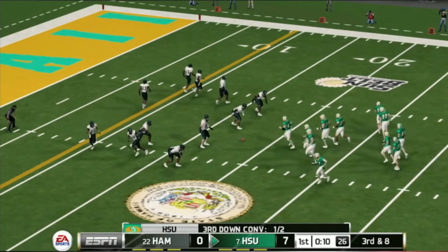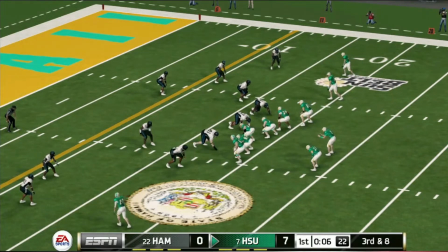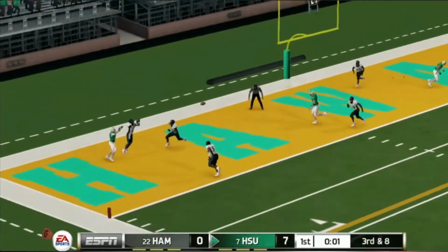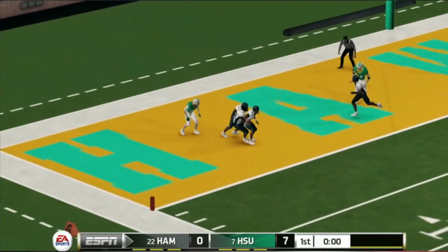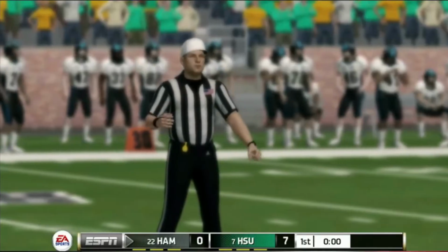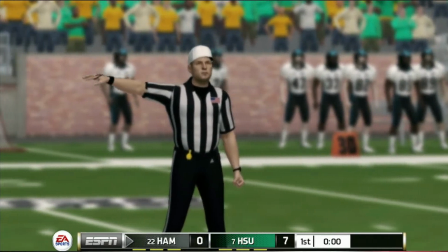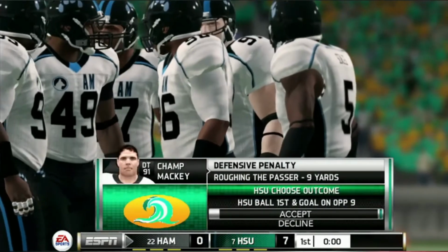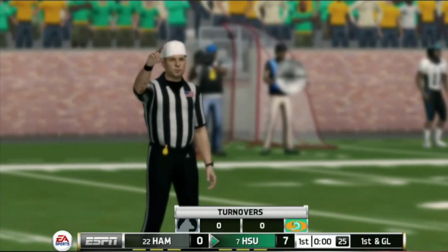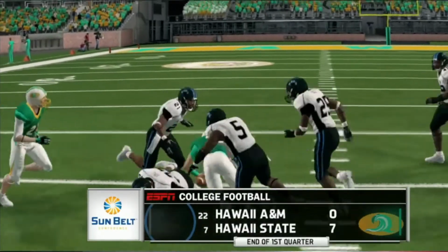Here's 3rd and 8. Ball on the 18. 95, Mike. Watch 95. Go. He flings it. Great coverage, and it's intercepted. Personal foul, roughing the passer, defense. Still first down. An exciting first quarter comes to an end. 7-0.